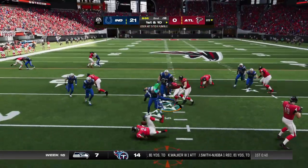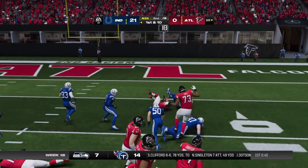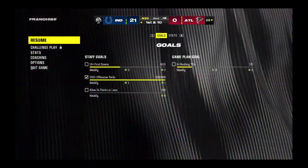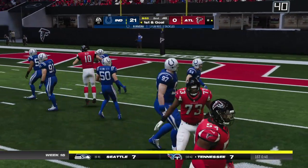They'll start this. No, bottled up. Fumble. It's out. It's loose. And the Colts pick it up. And he will bring this down inside the 10 to the 8-yard line.